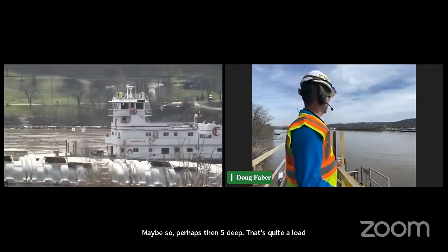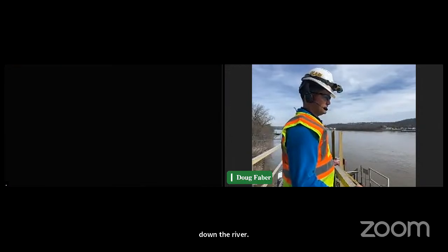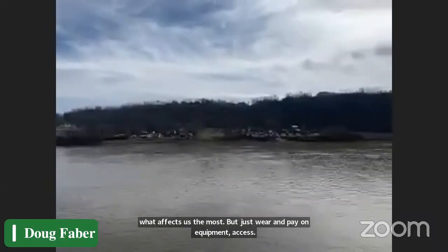Do you have to worry about the height of water in the Ohio River as you're moving them down to the Mississippi? Yes, we do. It really impacts us a lot. The river's actually coming up 13 feet from today until Tuesday next week, I believe. So it is going to jump. Just from the safety side of things, that's what affects us the most. But just wear and tear on equipment, accessing the barge, getting on and off, things like that definitely do affect us.